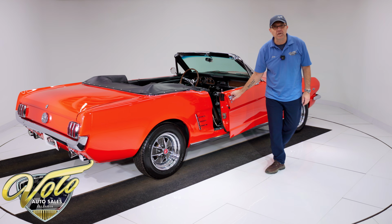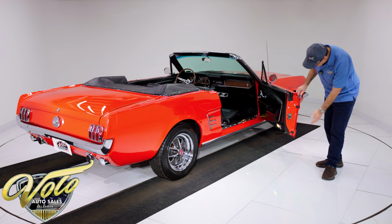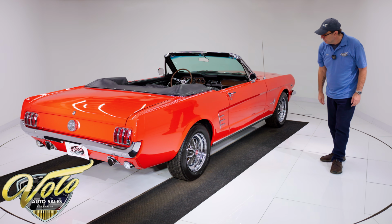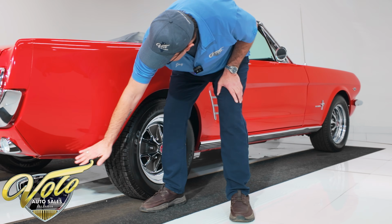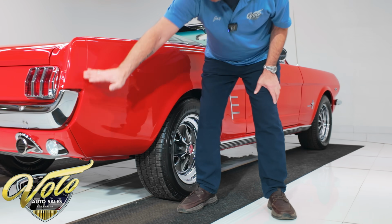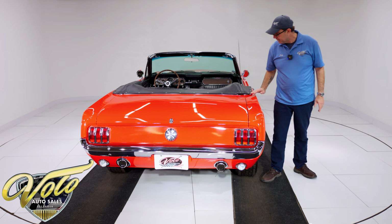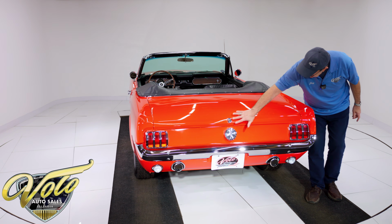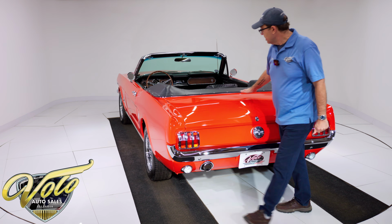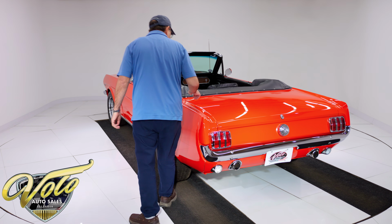Oh, it just pops open. You barely touch the button. Jams are painted up real nice. Quarter panels all nice and clean and straight. Look at the reflection all the way down at the bottom. This is a car you'll be proud of. All clean, straight, shiny. I don't see any issues with the body at all. And again, the paint is beautiful.